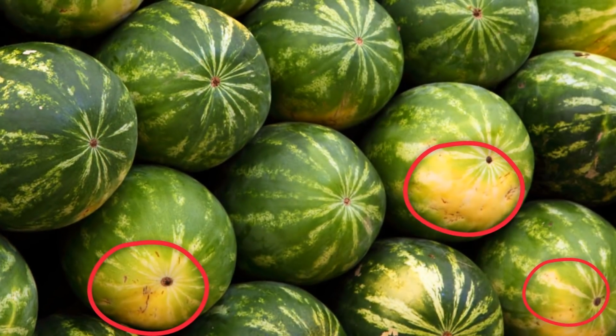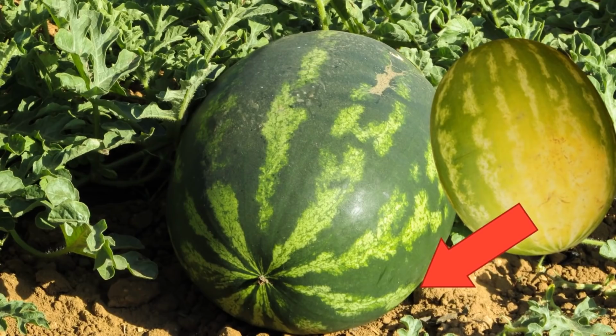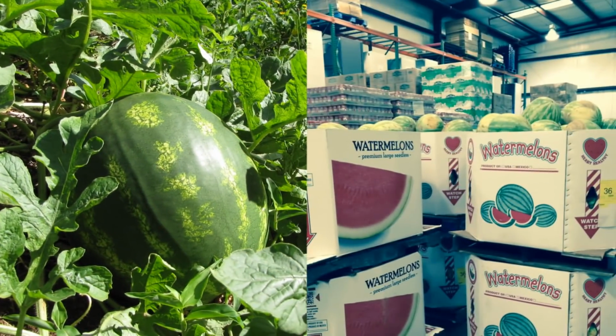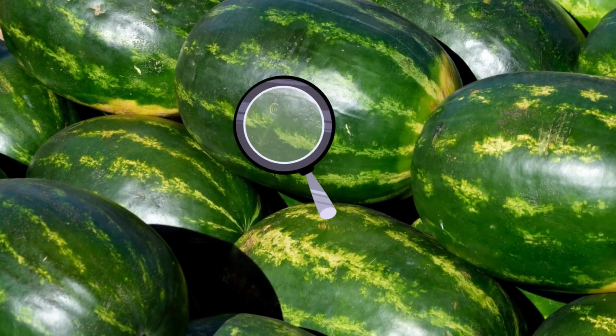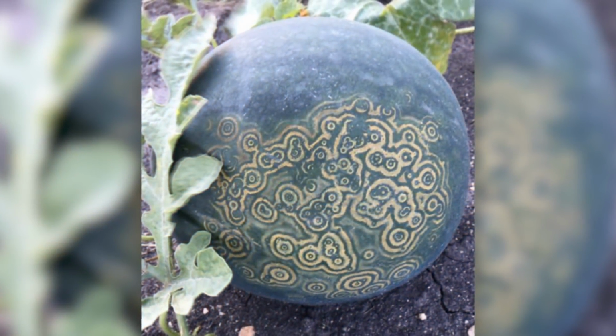Look for the big yellow spot. This is the side of the melon that was resting on the ground and didn't get as much sun. But it's a telltale sign that the watermelon was ripened in a field instead of in a warehouse. You should also check the watermelon for any cracks or gouges. If you see something like this, don't worry, it's not alien graffiti.